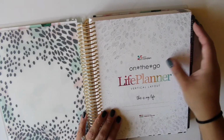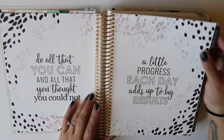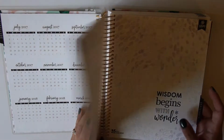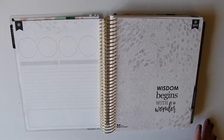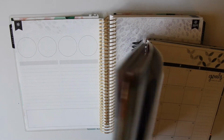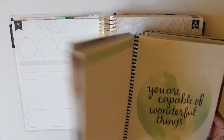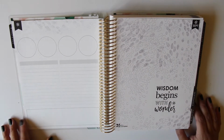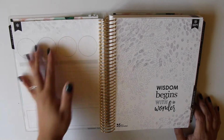But yeah, so this is the first page. I'm not going to really go through it all because you've seen these videos before, but I wanted to show you why I decided to get one. So first off, I'm not a big fan of these front pages. I never really cared for them. I never used them, to be honest. So I'm not a really big fan of them, but they are cool. I might do maybe to-dos and to-buys this month or something. I don't know. I'll try to figure it out.